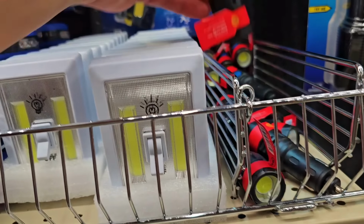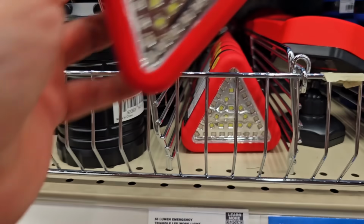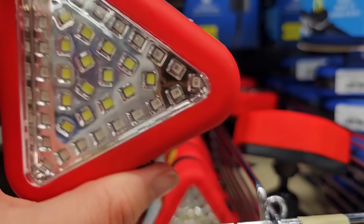For your vehicle emergency gear, I found this cool little light that charges in your cigarette lighter, and these magnetic triangle lights that have red and red flashing light options. These would be great to keep in your vehicle's emergency kit.